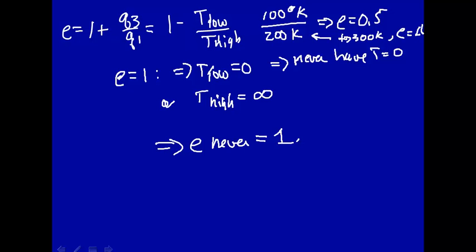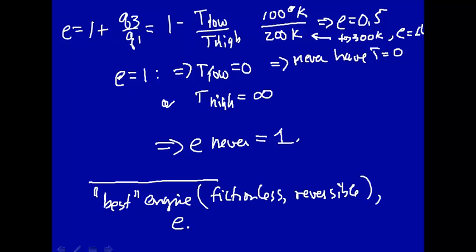So as you start increasing the temperature of the high temperature reservoir or lowering the temperature of the low temperature reservoir, you start increasing the efficiency of the engine. The hotter you can make that heat engine run, the more efficient it will be. Of course, this is all frictionless reversible processes, so this gives the maximum. That's another interesting point: even though we have the best heat engine, in other words, frictionless and reversible, E can never equal 1. There's a fundamental limit on the efficiency you can get out of a heat engine, and that fundamental limit is called the second law of thermodynamics.